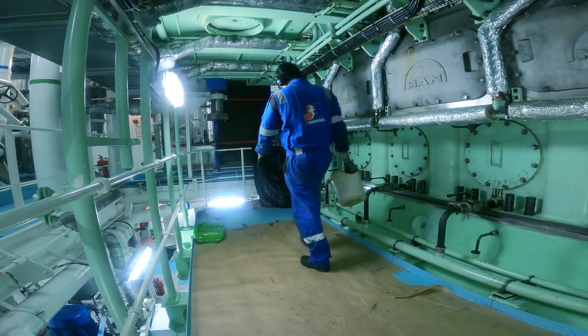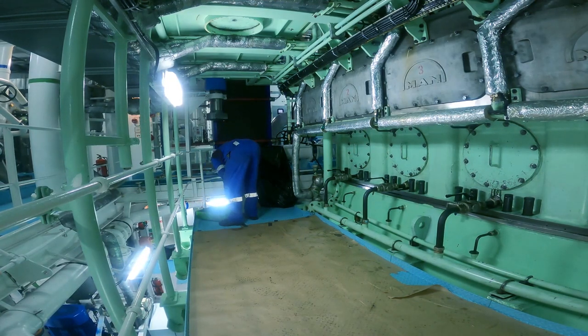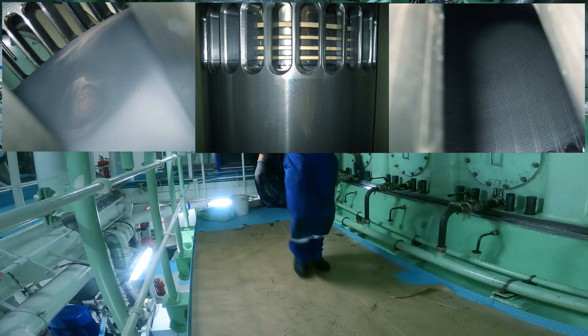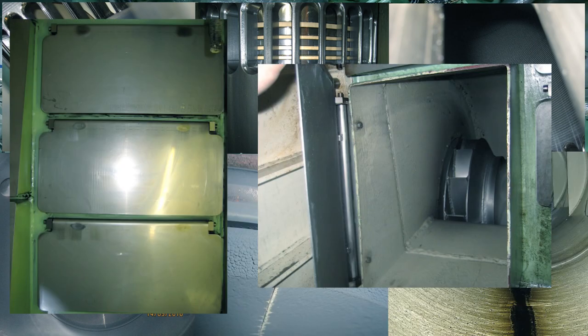Why do we need to do scavenging? Scavenging is very important and should not be neglected. The scavenging includes the inspection of piston, piston rings, liner surface condition, exhaust valves, scavenge air receiver, flaps or non-return valves, and so on. In the MAN B&W, inspection and scavenging is done every month.